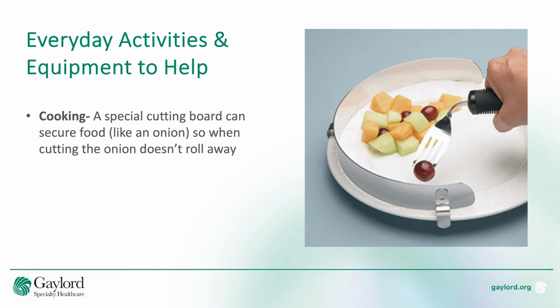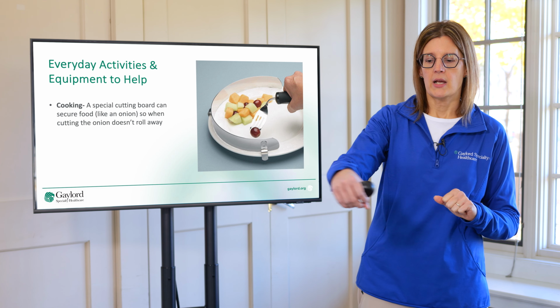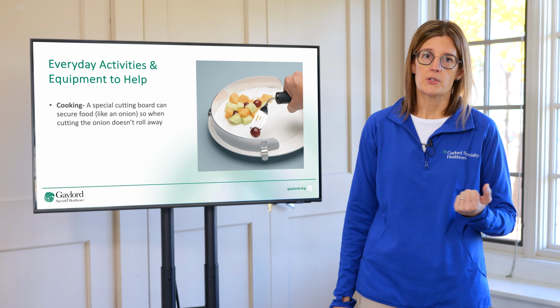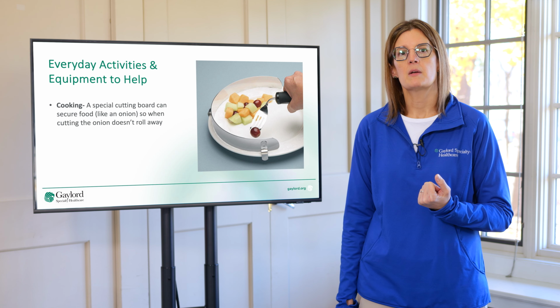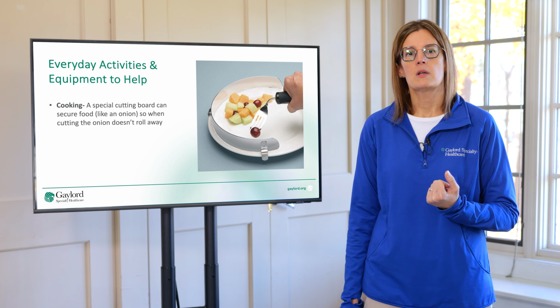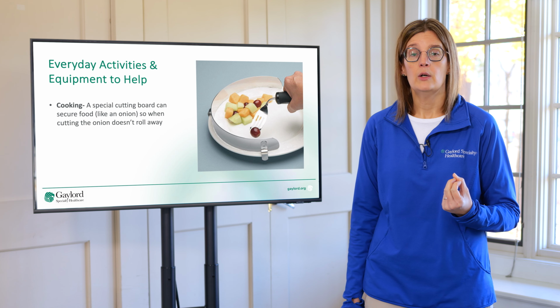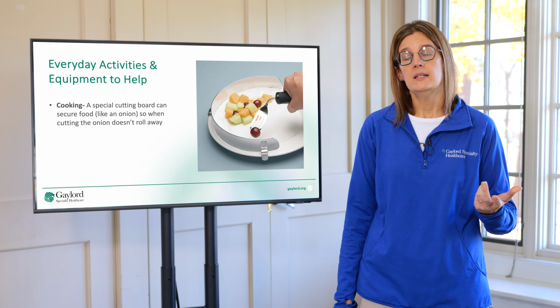This one in particular is a plate guard and a bent-handled fork. So again, with respect to being able to eat, the plate guard helps keep the food from leaving the plate, right? And that bent-handled fork helps with being able to not only scoop the food, but also to naturally pierce it. And so your occupational therapist can help with introducing some of these different types of tools should they be necessary and or helpful to you while eating naturally.